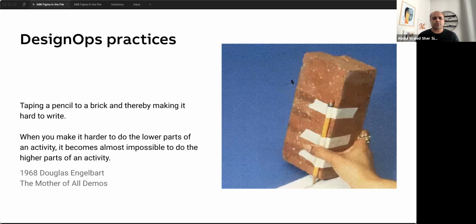And one very famous example, I think, from Douglas, he taped a pencil to a brick to show this idea of the tooling, the speed, the flexibility, the quality, how important these things are in this business. Think about it: if anybody had to write a novel with this pencil, with a brick attached to it, how hard it would be for them. So tooling and the whole standardization is very important along with the processes. Whenever we make the lower part harder to do, the higher part will become impossible. Writing a novel will become impossible if you take this pencil and brick.